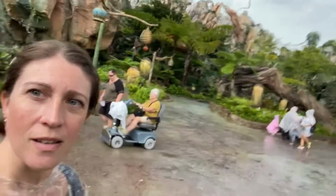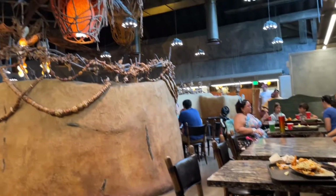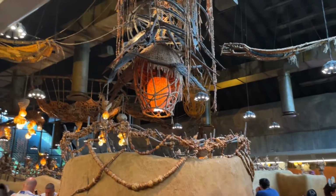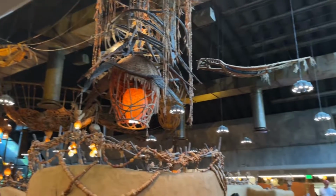We made it to Animal Kingdom, so we are in the Pandora section, which is just beautiful and cool. We're gonna go find something to eat. Cheeseburger pods at Satuli Canteen in Pandora.